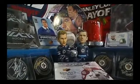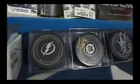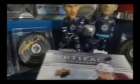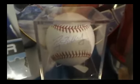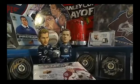I should also show you guys my updated break station. I've got all my pucks, a couple of autographs from Patrick Laine, Tyler Johnson, Nikolai Ehlers, Stamkos. And I've also got my Roy Halladay autographed baseball, which is a little more meaningful now than it was a while back. Unfortunately.